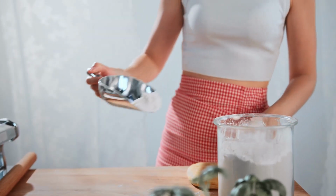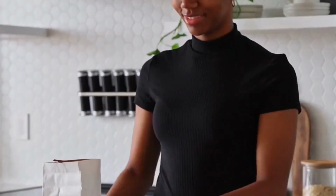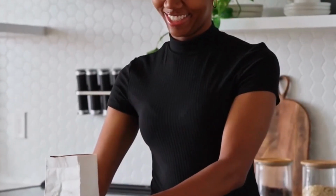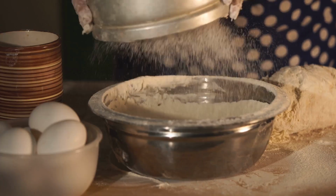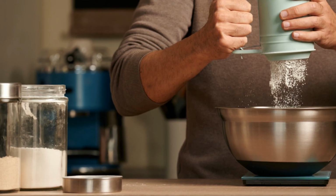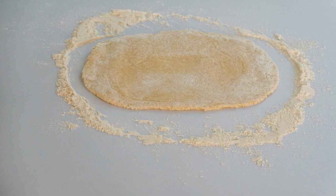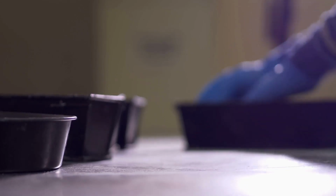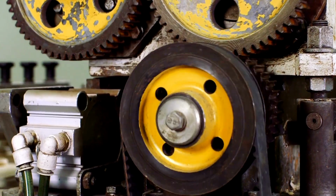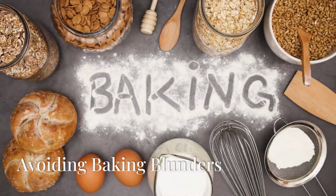Next, store your flour properly. Flour can absorb moisture and odors from the environment, so store it in an airtight container in a cool, dry place. Don't be afraid to experiment. Try using different types of flour in your favorite recipes to see how it affects the texture and flavor. You might be surprised at the delicious results. Finally, remember that practice makes perfect. The more you bake, the better you'll understand how flour behaves and how to adjust your techniques accordingly.